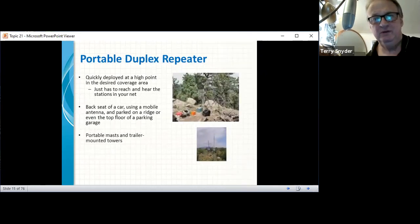Portable duplex repeaters. These are pretty cool because you can quickly deploy them at high points around you in the desired coverage area. It has just the reach to hear the stations in your net.